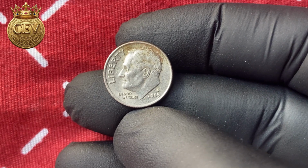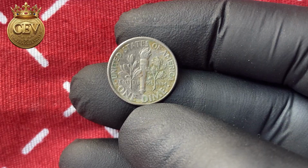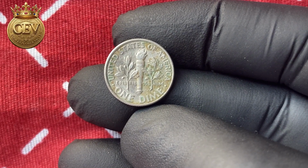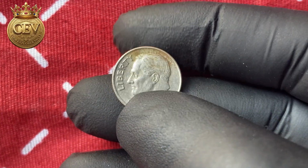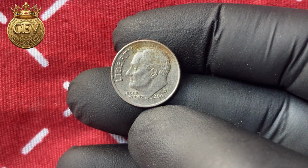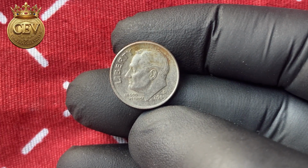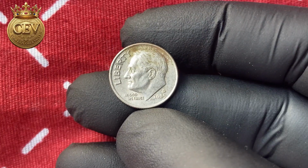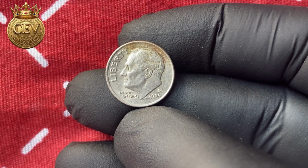Think back to the years when coins passed quietly through our hands, at the grocery store, the gas station, the neighborhood shop, or perhaps into a glass jar on a kitchen shelf. In 2005, millions of Americans were handling Roosevelt dimes without ever imagining that collectors decades later might examine the smallest details under magnification. The 2005 Roosevelt dime was struck at the Denver Mint, and that little D mint mark is one of the first things you should check.